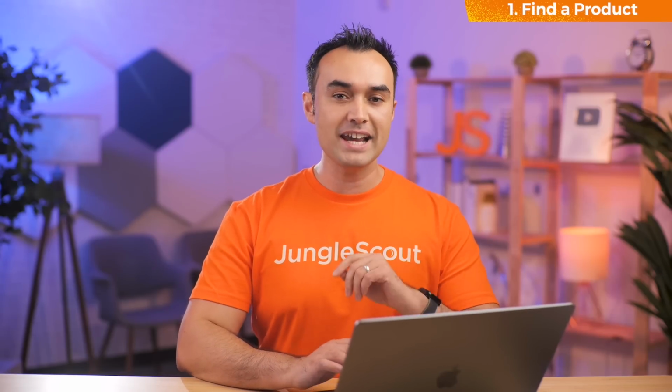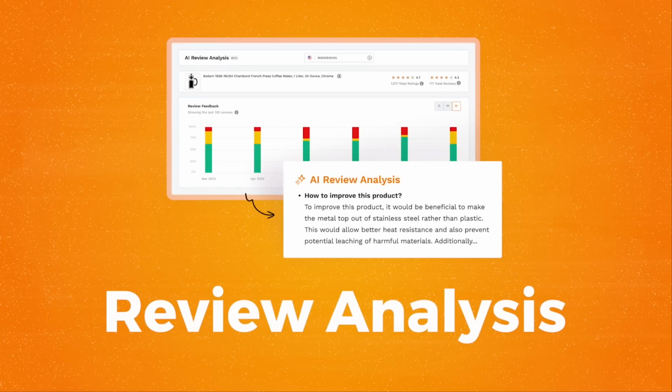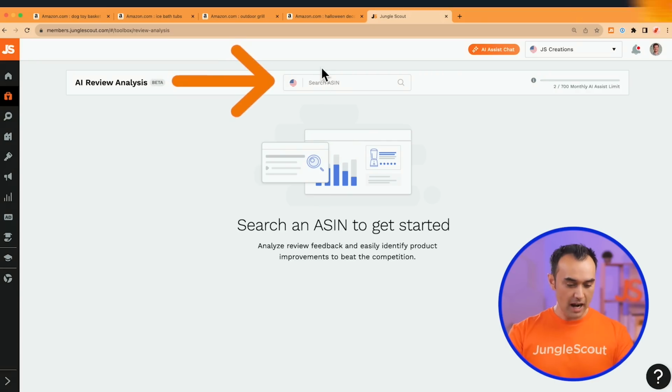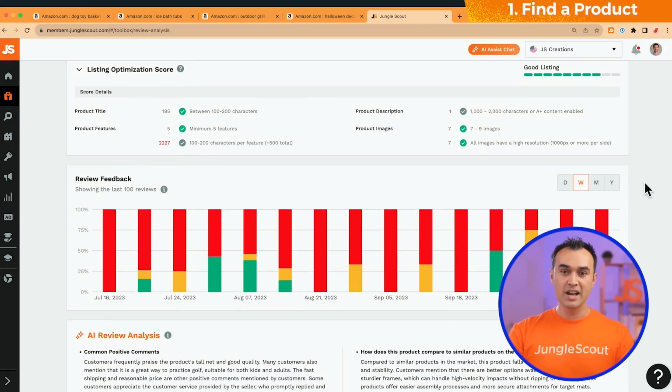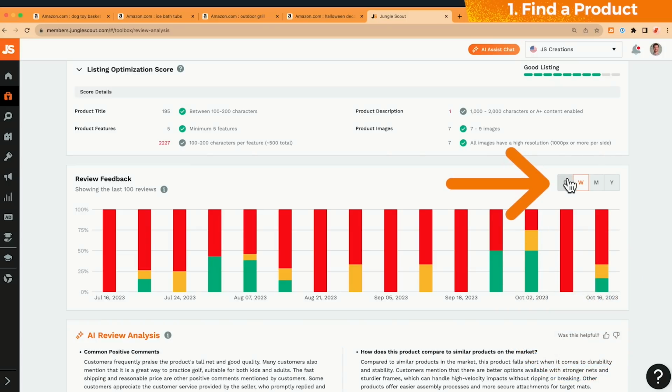Now, this can be a time-consuming process, especially if you're doing this for multiple products. So to speed up this process and make it much easier, you can use Jungle Scout's review analysis tool to instantly analyze the reviews for any product. You start out by putting in any ASIN, and in just the click of a button, you'll get a graph that displays the reviews for this product over time. You have the option of viewing it by day, week, month, or year.